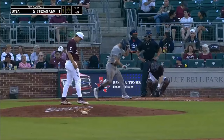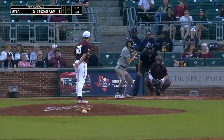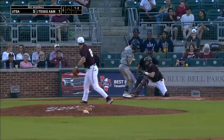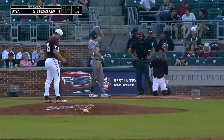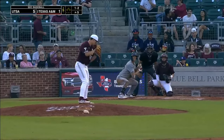Parmer led off the second with a walk. He led off the third. Got aboard on an error. Four of them for the Aggies tonight. 1-2 the count to Brock Parmer. Pitch from Peary. Down and in. Moves that back foot. It would have been another hit batter. Avoids that. We'll face a 2-2.